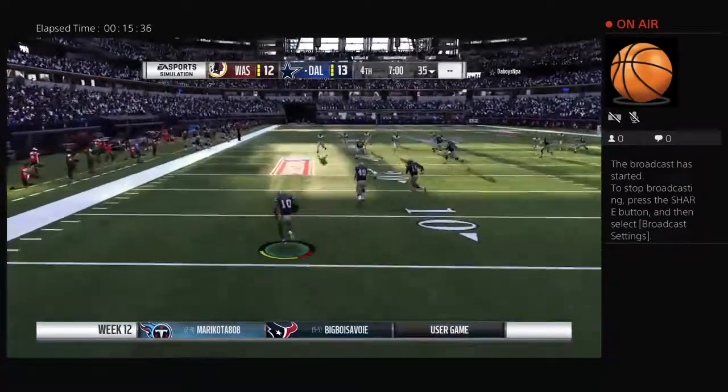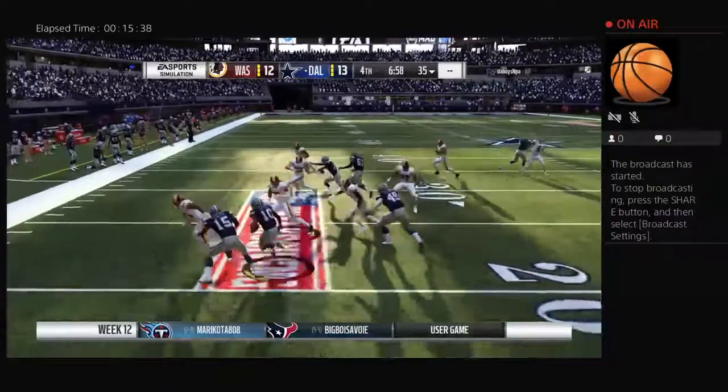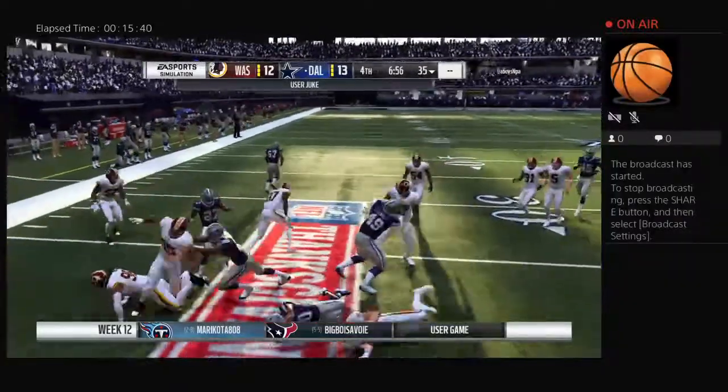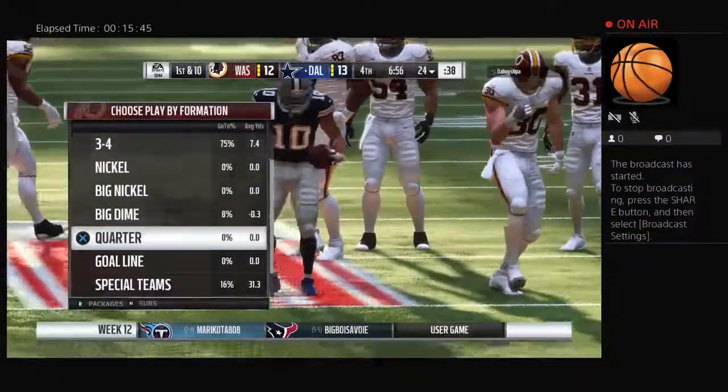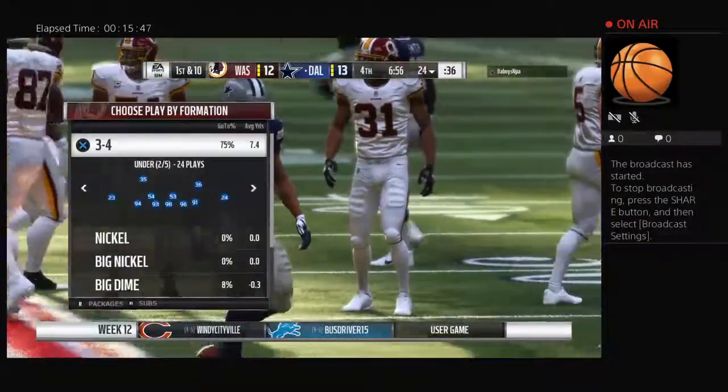This fielded a few yards into the end zone. They'll bring it back to just about the 25, call it the 24-yard line. And now Dallas gets set to take the field.